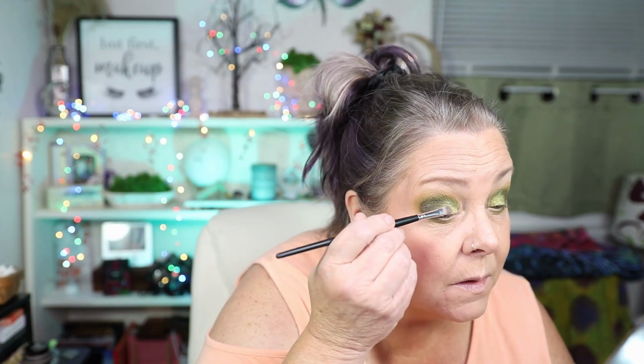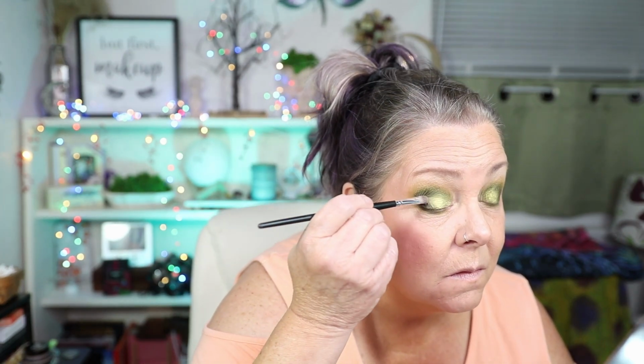Y'all see that? You see it? Love that shade. That just makes my heart happy, y'all. Do y'all get that heart happy feeling when you put makeup on and it just makes you feel good? Tell me a 58-year-old can't wear shimmers and all the things. Dark, smoky. I mean, that is so pretty.